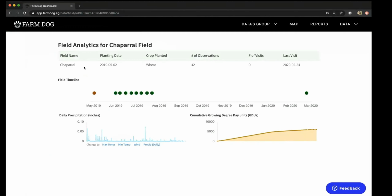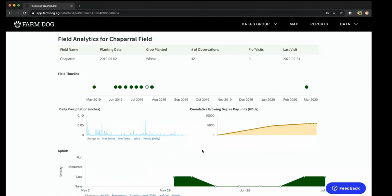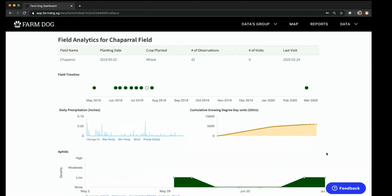And what you're going to see is, first of all, for the field, you're going to get just a kind of a scorecard: 42 observations, 9 visits total. If I tap here on a specific date, it's going to give me that date again. And then let me just double click on aphids. And what we've done is essentially visualized what the aphid outbreak looked like over time.